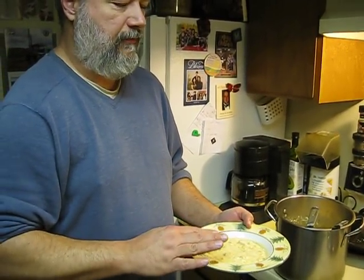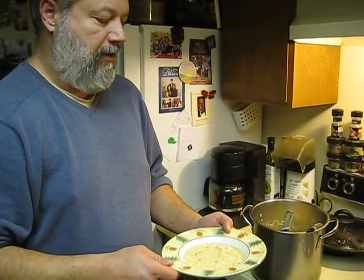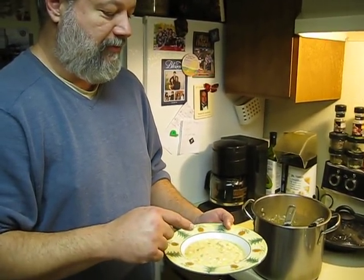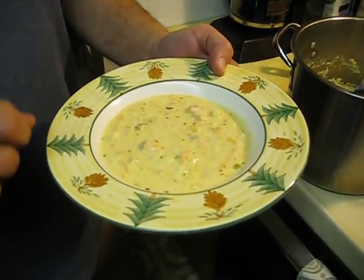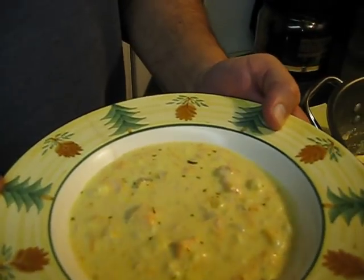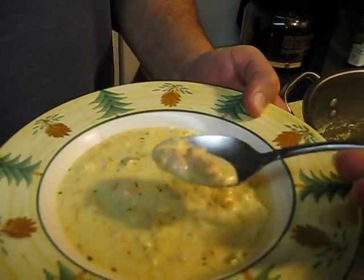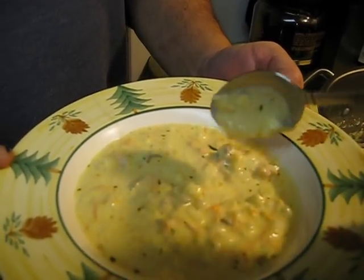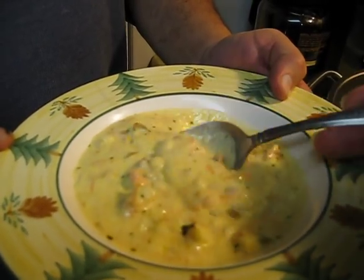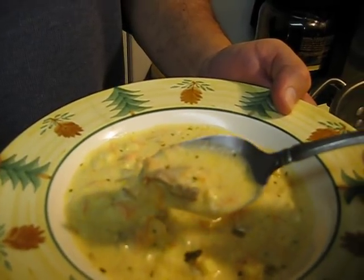Everything in here except for the cream, obviously, and the corn. We bought the corn. Everything else in here is either harvested, grown, or foraged in Alaska. Let's see here. Ooh, that's some good looking. I see some salmon. You put some carrots in there? There's carrot. Mmm. And the mushrooms are porcini and hedgehog.